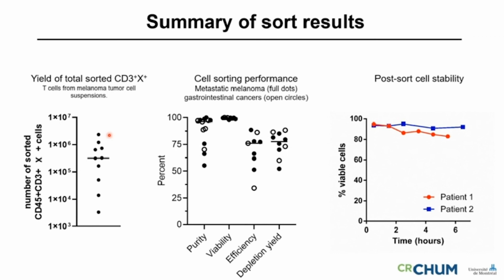In the middle graph, we can see the cell sorting performance. In this plot, we have melanoma in full dots, and we also have GI cancers in the open circles. For purity, we get on average above 90%. In terms of viability, we always get above 95%. The efficiency and the depletion yield, we get on average 75%. And the ones that are on the lower end are sorts where we did not perform a second sort to get all of the cells.